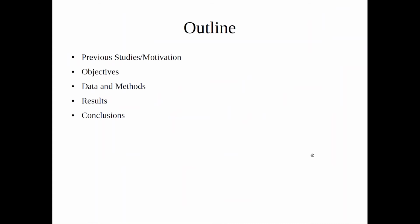The outline of the talk is, at first, previous studies and motivation, then the objectives, then data and methods, then results, and finally conclusions.